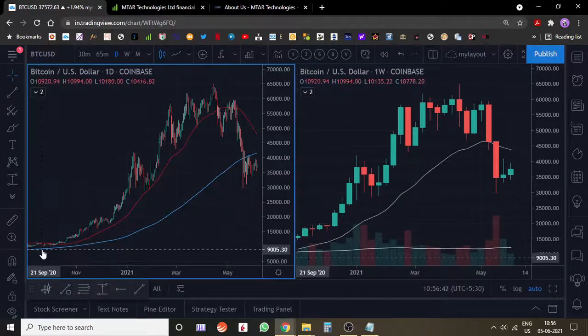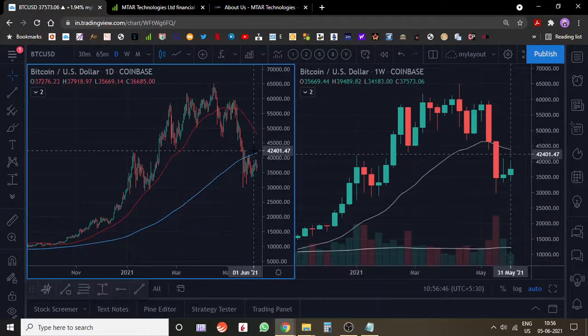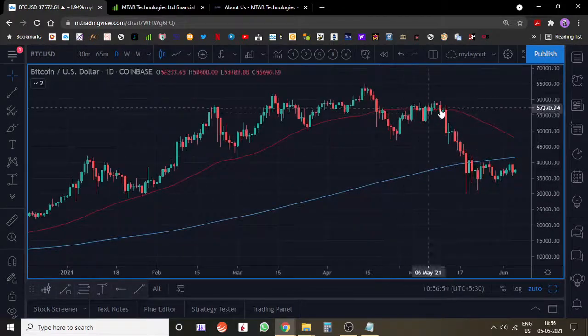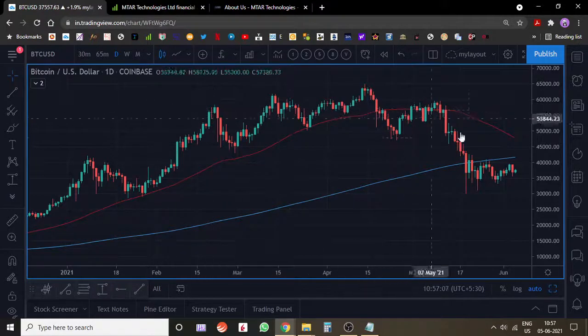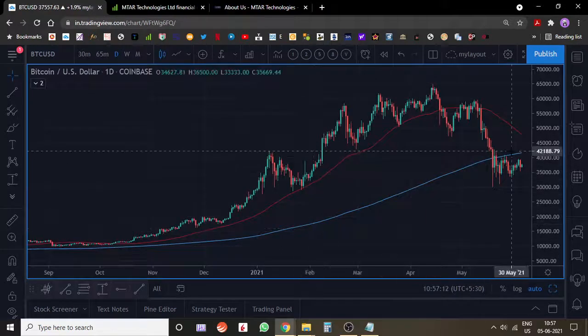So the blue line is the 200-day moving average, which is still trending upwards. The 50-day moving average has started trending downwards, obviously, because the price has been trading below the 50-day moving average since mid-April. So it's been more than 50 days. So what's the short-term trend of BTC? The short-term trend is down, however, the long-term trend is still up.